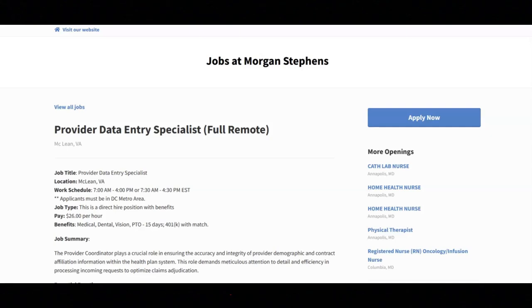Candidates must have 1+ years of managed care experience and or medical office experience with coding or credentialing experience. And you must have at least 1 year of medical office experience for this role. This job offers great benefits. These benefits include medical, dental, and vision, PTO for 15 days, and a 401k with match.